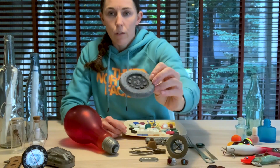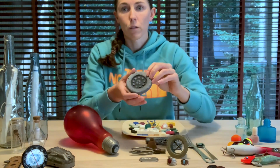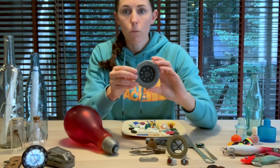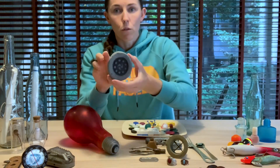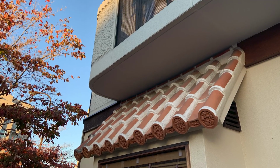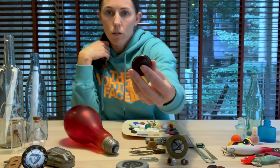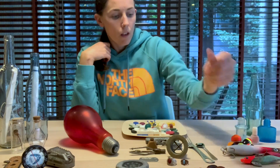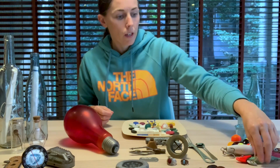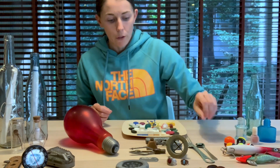This is part of a roof or a roof tile. So the ends of some of the more ornate shrines or traditional Japanese homes, at the cap of the roof or ends, they would have these type of round pieces. Lots of sea beans I've mostly found in Okinawa. And then several different types of fishing lures and bobbers. I've got a whole bin full of those.